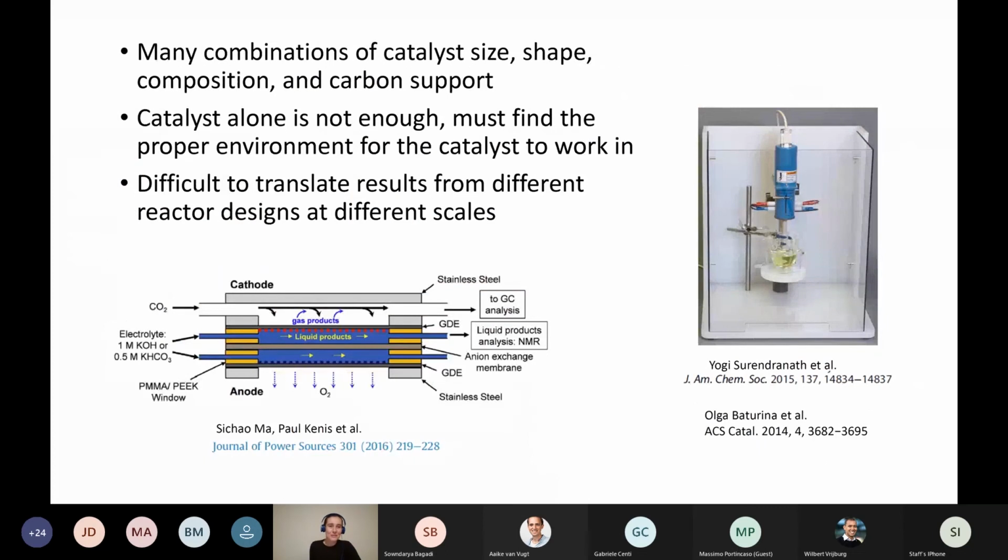What that leaves us with, though, is a huge space with many, many combinations of catalyst size, shape, composition, and possible carbon supports. And then on top of that, I also want to reiterate what was said before, that the catalyst alone is not enough. We have to find the right environment for that catalyst to work in.